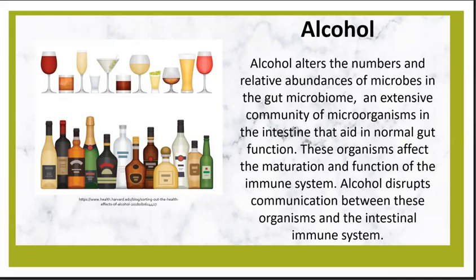Alcohol alters the number and relative abundance of microbes in the gut microbiome, an extensive community of microorganisms in the intestines that aid in normal gut function. These organisms affect the maturation and function of the immune system. Alcohol disrupts communication between these organisms and the intestinal immune system. Alcohol consumption also damages epithelial cells, T cells, and neutrophils in the GI system, disrupting gut barrier function and facilitating leakage of microbes into the circulation.